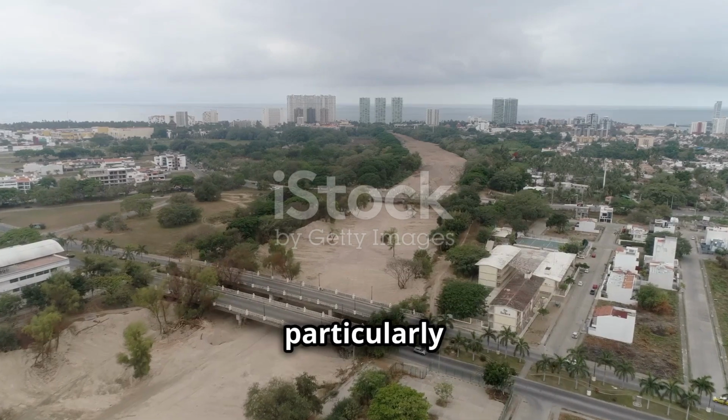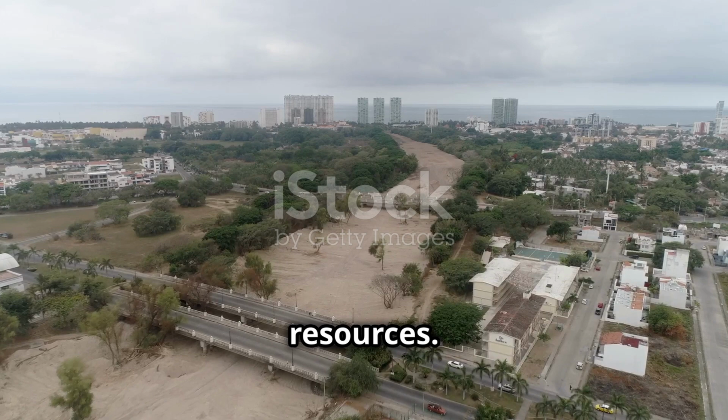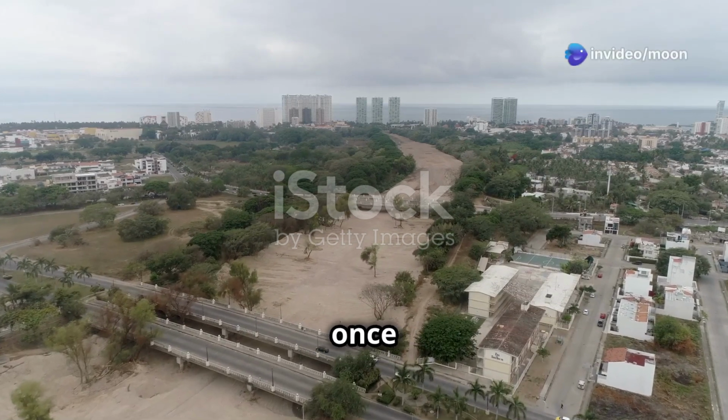Urban areas are particularly hard hit, with growing populations putting immense pressure on existing water resources. Rivers and lakes that once teemed with life are now struggling under the weight of pollution and overuse.